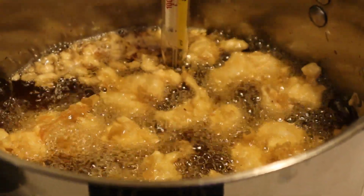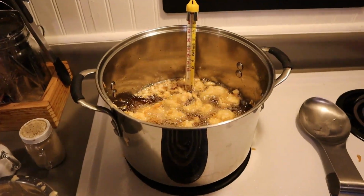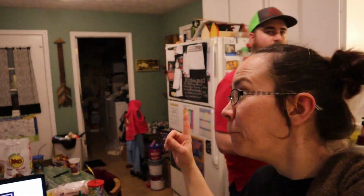Yeah, it's not healthy. What Whitaker wanted for dinner. Marty's home. Marty's home. Hi. I let the kids pick out what they wanted for dinner this week, and so Whitaker picked, he wanted fried chicken nuggets.